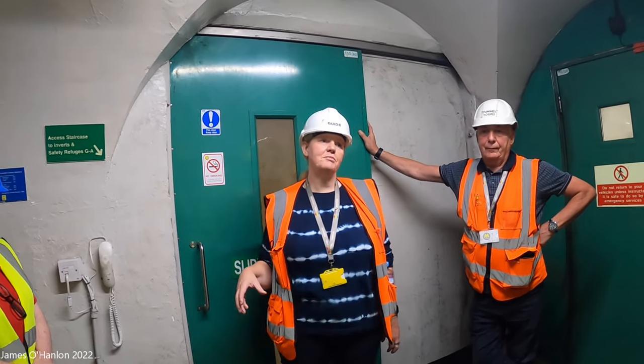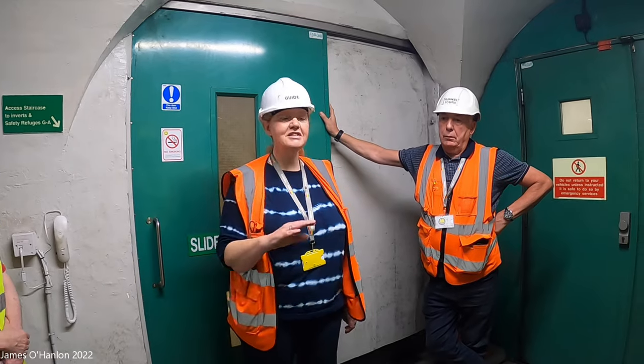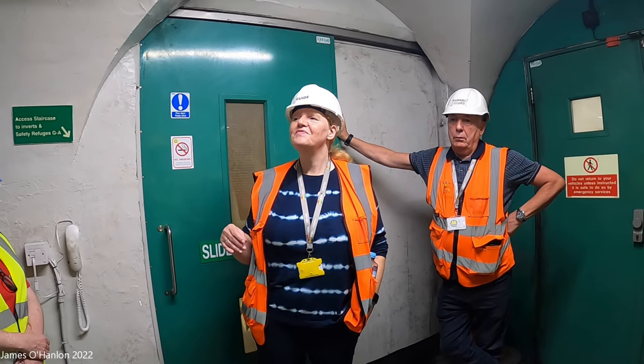So that's the depth that the men had to dig down with a pickaxe, small explosive. Sorry, ladies, it was all men back then. Ladies did have a role in the tunnel. They did the engineer, the electrical cables, did all the sewing jobs, basically.